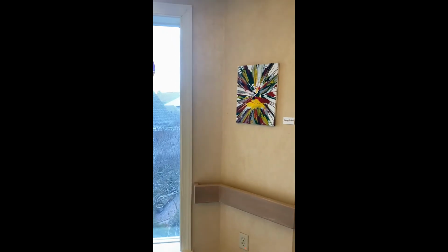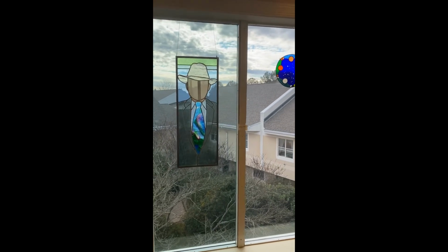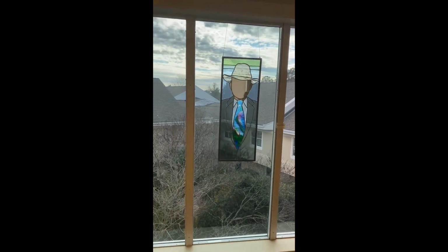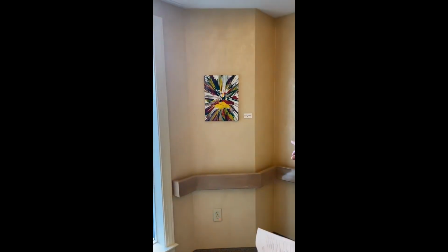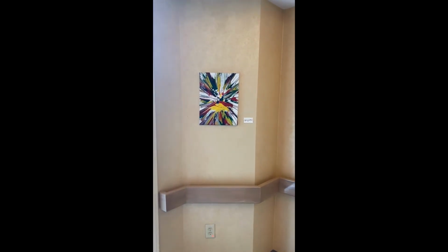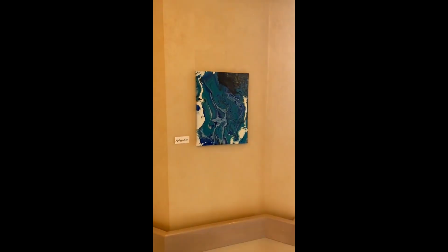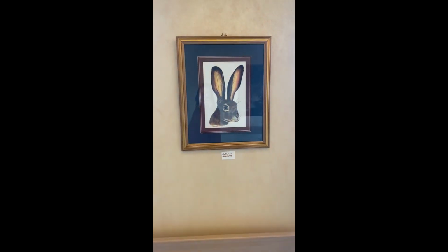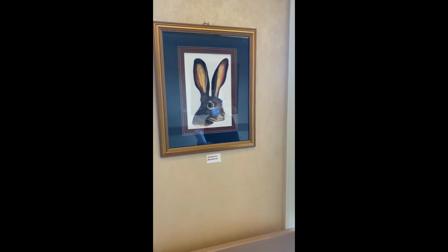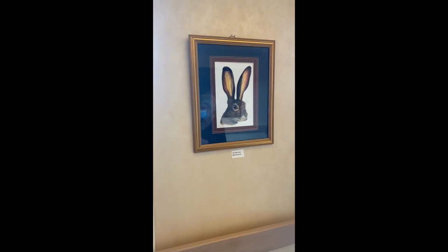Here we have glasswork by Robin Sloan. 3 pieces that she has worked on, and on either side we have acrylic paintings by Kevin, who is in our maintenance area of the forest. Another longtime artist is Catherine Shelburne. You've seen her other work, but this I think no one's seen. This is the first time she has shown it here.